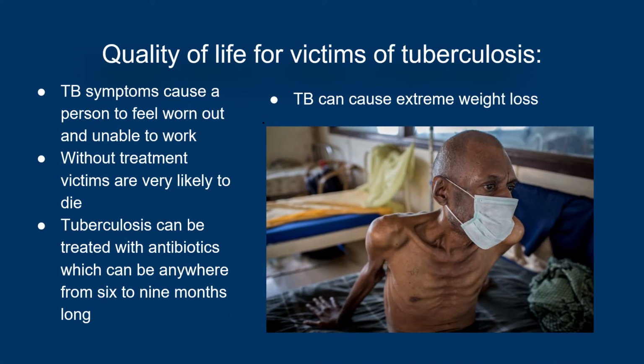When people are diagnosed with having TB, they aren't really able to do hard labor because they feel weak and they often have extreme, unexplained weight loss. Along with all this, they are exhausted because their body is also fighting off an infection. And without any treatment, the victim is almost guaranteed death.